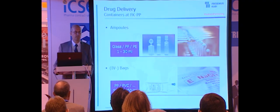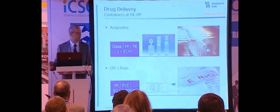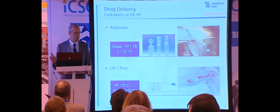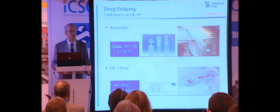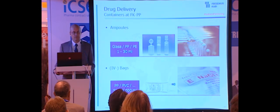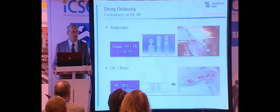Finally, I would like to show you some possibilities that we have where we can fill these formulations into. So we have a quite huge range of container forms that we can use to apply IV solutions. Of course, ampules, very widely used these days. We have plastic ampules from 2 milliliter up to 30 milliliter, and glass ampules, approximately the same range. Then we often use IV bags for ready-to-use formulations. There we have a range from 50 to 1,000 and even larger milliliters up to 5 liters.